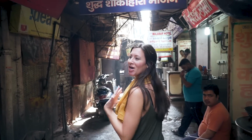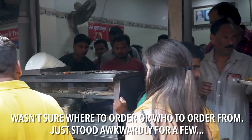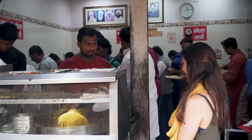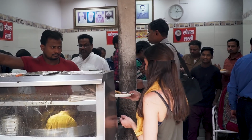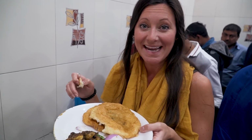Different street vendors. We found it. It's obviously a good recommendation because this has more people than any other stall on the street. And they're all looking at us. Here we go. Thank you. There's so many people in here, we had to squeeze into this little stand-up eating area.